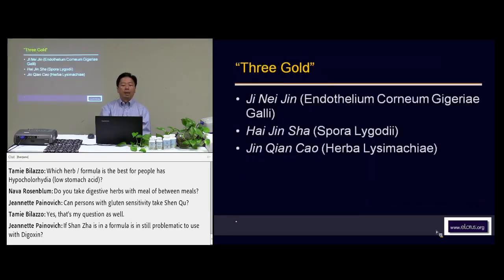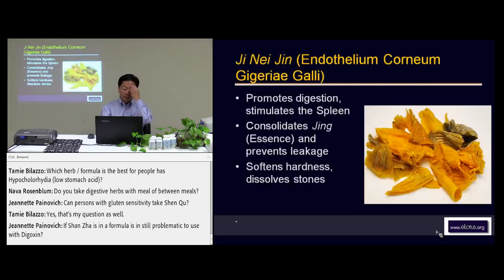All right. One other thing that's very, very beneficial for this herb, and we can see it from the bottom here, is that it helps to soften hardness and dissolve the stones.